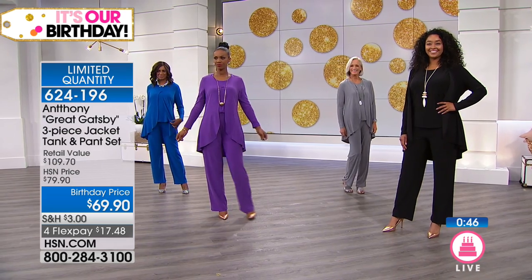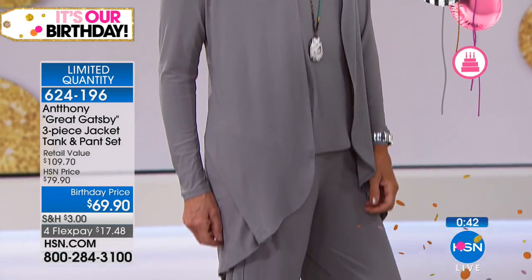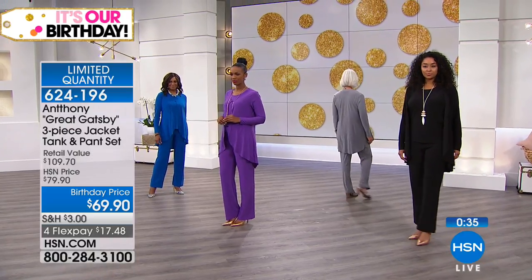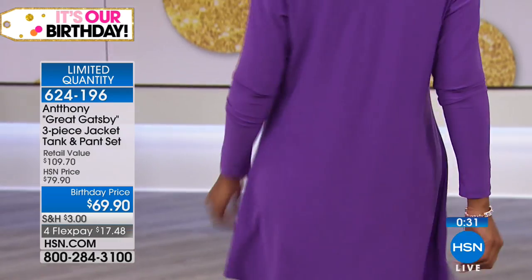I think a three-piece look like this could be frumpy. It could go frumpy quite easily. Not when it's part of the Antthony collection. It is tailored perfectly. We have so many wonderful callers that call in and talk about how they feel so feminine and pulled together and slimmer in your pieces.